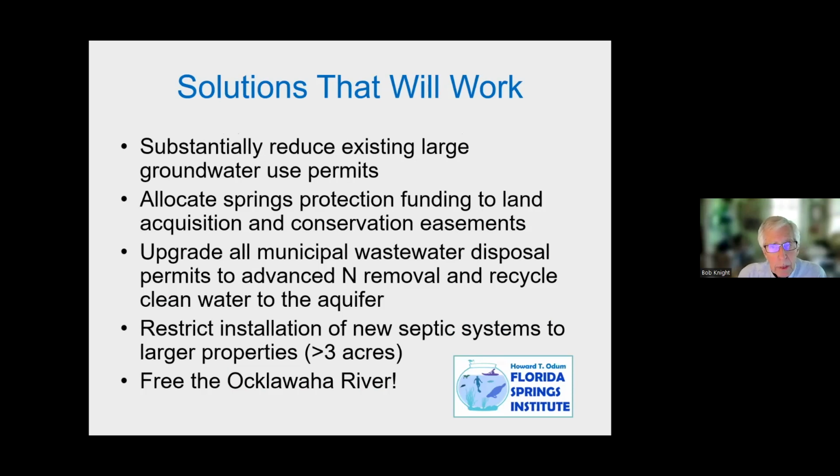Okay, so we need to reduce the large groundwater pumping permits. There are about 30,000 of the large ones, over 100,000 gallons a day. Every one of those should be cut in half immediately, including the cities like Gainesville. That water is being wasted because it's free. We need to allocate the Springs Protection Funding to land acquisition the way Amendment 1 called for.